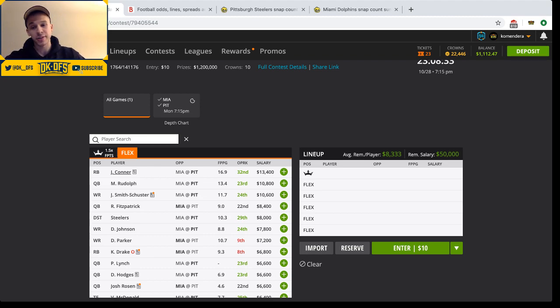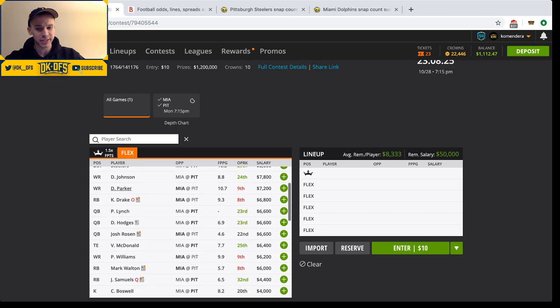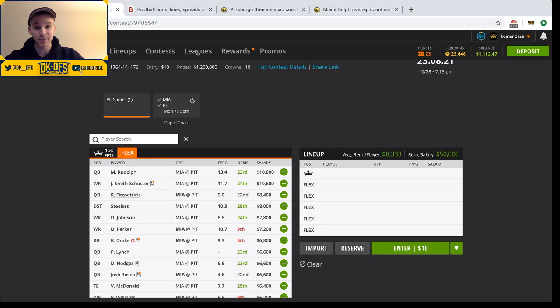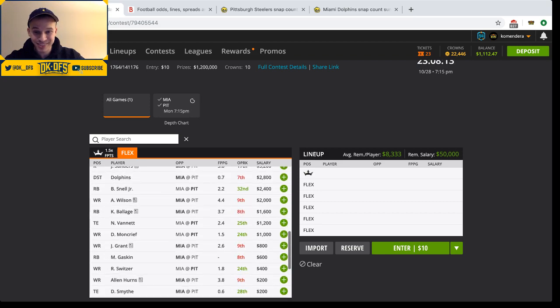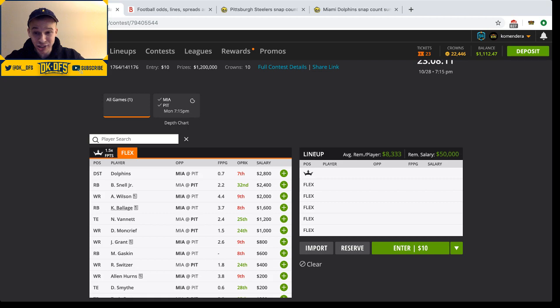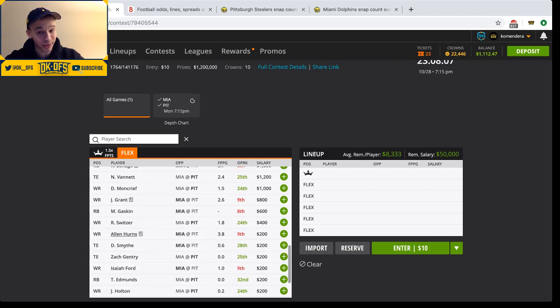As far as captains go, I think it's Conner the most popular. Juju, don't mind him. I think he's going to go a little bit lower on ownership, but we know the upside's there. Wouldn't mind taking a shot either on a guy like Devante Parker or Preston Williams in the captain spot, or even Fitzmagic, right? We know the upside is there on him. And then you could take a shot on a cheap guy like Keelan Balaj, or maybe a Benny Snell if Jalen Samuels misses, or an Allen Hurns, really get risky, and then you can basically fit in whoever you want in there.